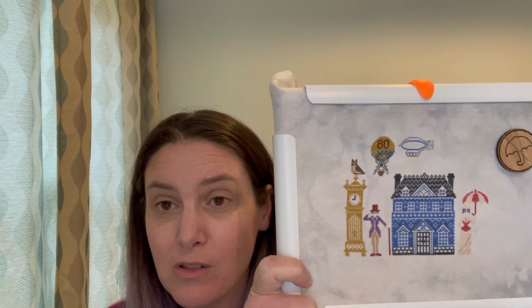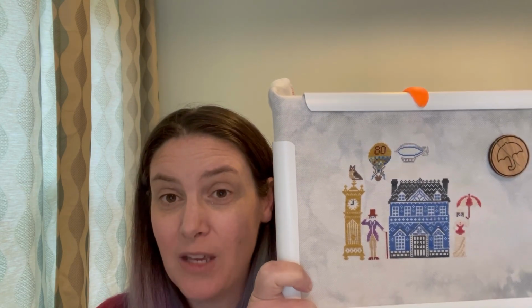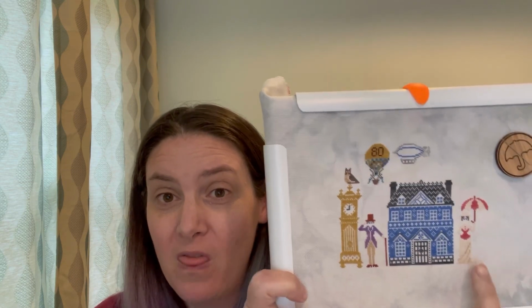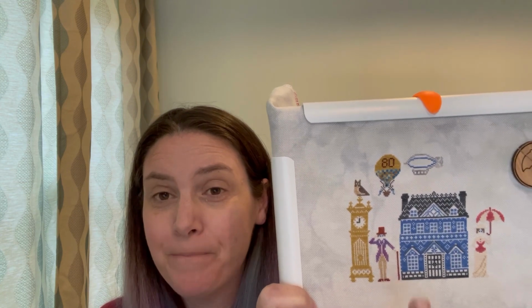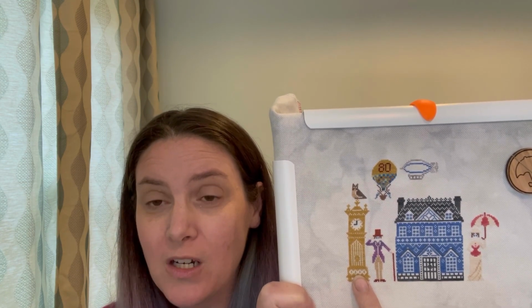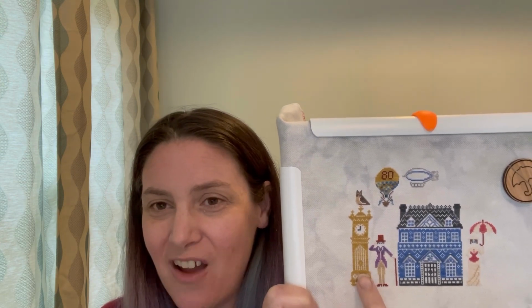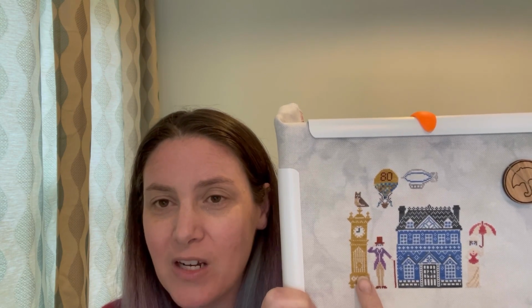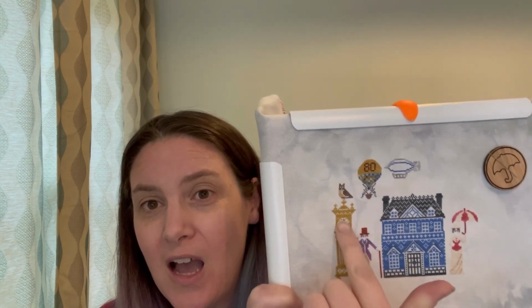It was this beautiful blue old Victorian house. It had a turret, and I was just completely in love with it. So that's why I stitched that blue. This is Mary Poppins. This is Willy Wonka. I stitched the clock tower as if it were Big Ben or the Parliament houses. I mean, it's not exact because obviously the Big Ben clock tower is shaped very differently, but that's why it's gold.